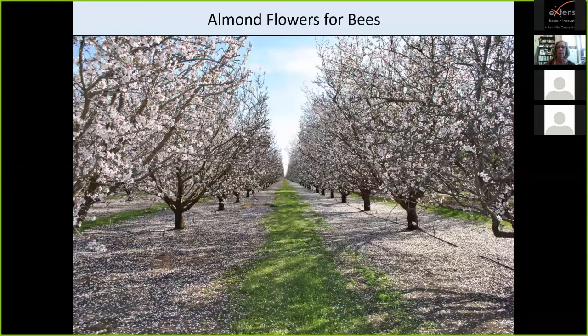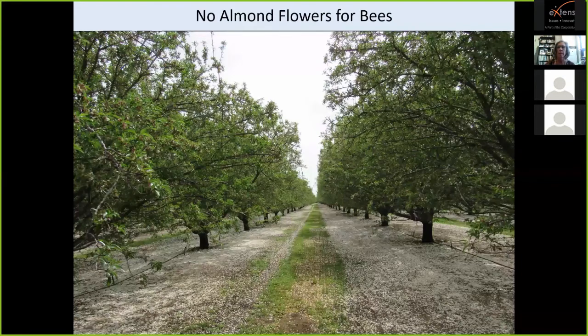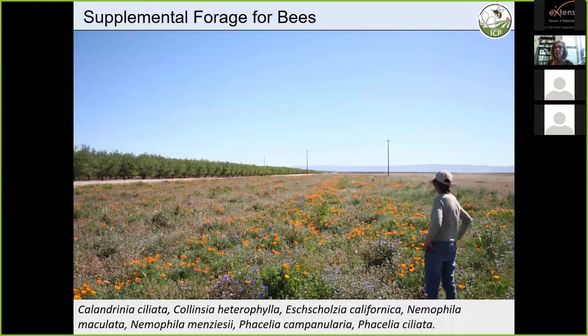Because at some point the orchard's going to look like this, where all the petals have dropped to the ground and the nuts are starting to develop instead. So we have started a project with the UC Davis team to put in these floral enhancements. And this is a 1 acre floral enhancement from a picture from last year. We had three again this year, which is provided for the bees to use during and after bloom.